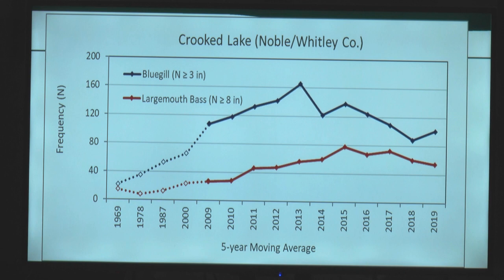So what our surveys and data are showing us is that we're actually seeing bigger bluegill and bigger bass from our surveys than we did back in the 70s and the 80s. So we're seeing bigger fish now in our surveys than we did back then. Again, back then, largemouth bass regulations were different. Water cleanliness, septic. I mean, there's been a lot of things that have changed for a lot of lakes.